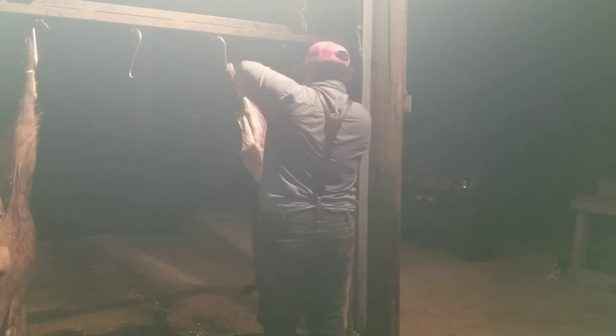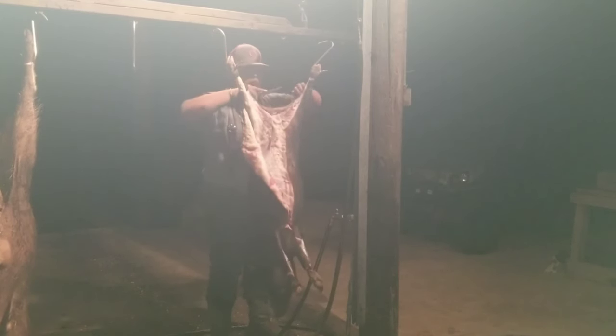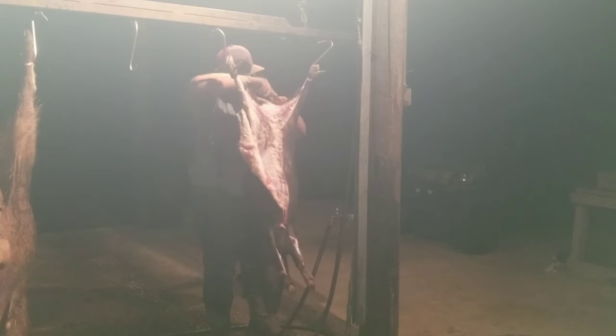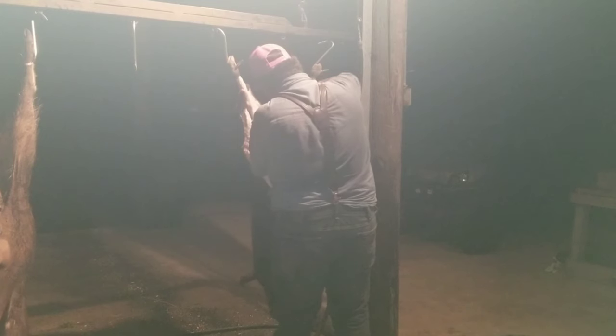The reason we put the ice like that is you want to lay a layer of meat down in the bottom, then put a layer of ice over top of it, then another layer of meat, another layer of ice. You never want your meat touching each other. Why is that? It'll spoil. It's called hot packing it. A lot of people don't know that. It creates heat from the meat on top of each other because it's all still hot.